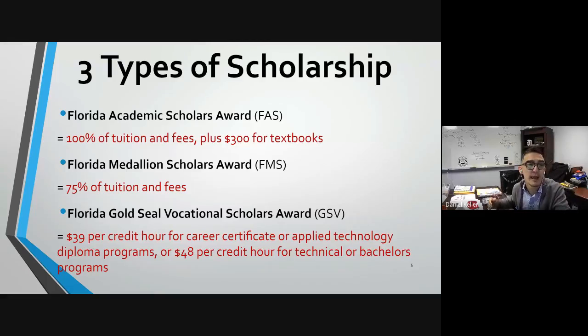And then as we go down, the Florida Medallion Scholars, otherwise known as FMS, is 75% of tuition and fees. And then we go down to the Gold Seal Vocational, which is going to be more of a certificate program for the applied technology, as you can see there. As we keep going, we will talk about how to earn each of these.